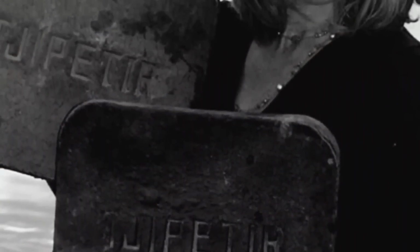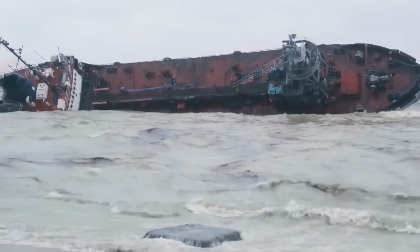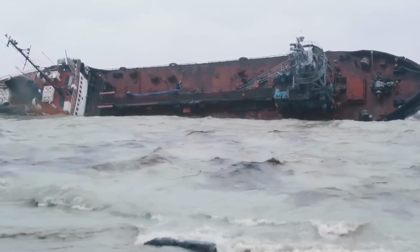Tjipetir Blocks. For the past few years, a mystery has been plaguing European beaches. Rubber-like slabs have been washing ashore with the word Tjipetir, which I'm pretty sure I'm mispronouncing.